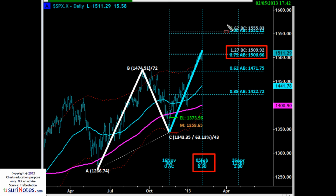The next level I'm looking at, if it does move, is 1551 and 1555. I've not initiated any new positions today because it gapped up about 6 to 7 points in the morning, and I thought I would wait and see if there's a retracement, which did not happen. So the entire day is quite bullish. I'm going to wait and see if there are any more opportunities coming from the ABC bullish patterns.